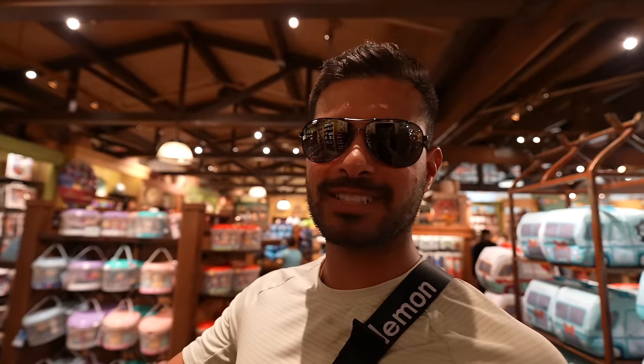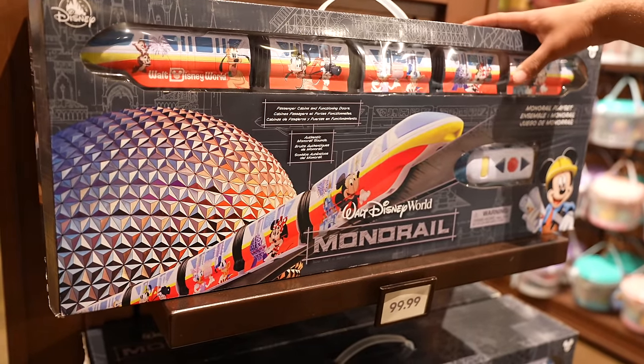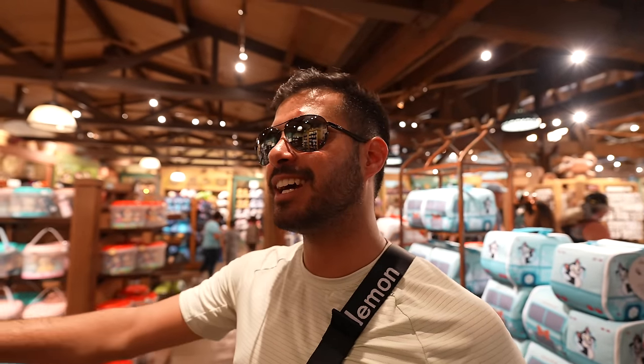So I've always wanted one of these to put under my Christmas tree. Engineer Kevin! I'm just not spending $100 on a toy. $100? There's so much bad but good stuff in this store. I know. That you can buy, that you can use the rest of your life, and also just never use again. Yeah.